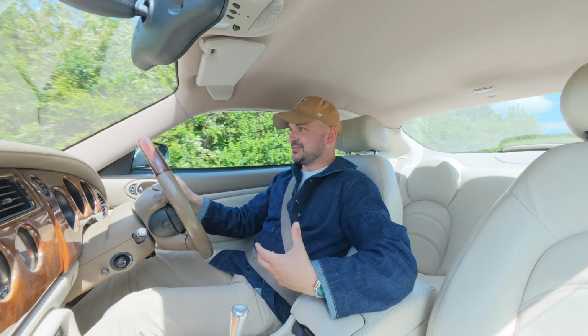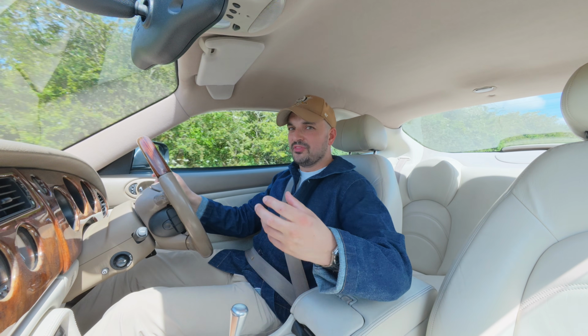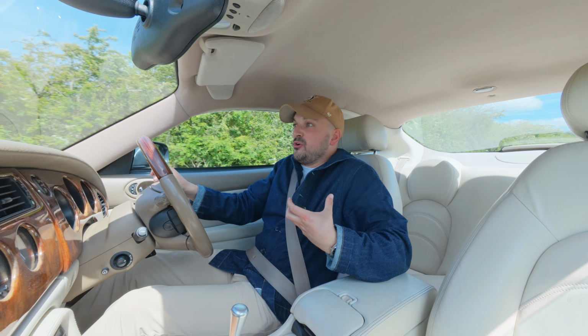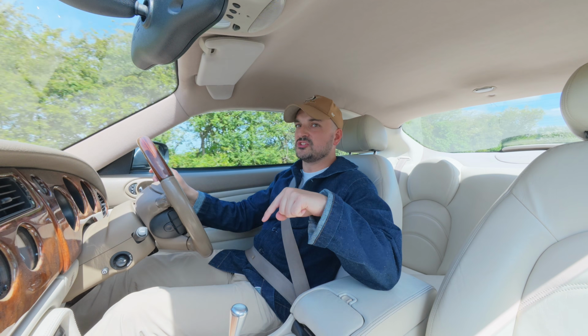So if you have an X100 and you've got very used to it, you smoke about in it, but you want a bit more pep and just a bit more of an event when you drive it, I can thoroughly recommend a Swallows manual swap.